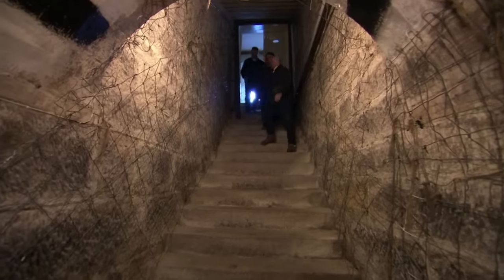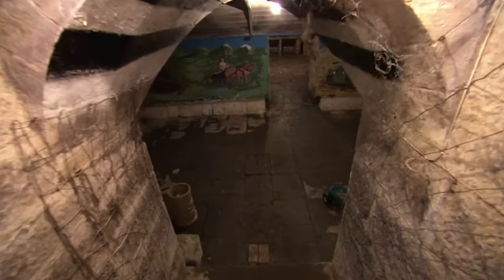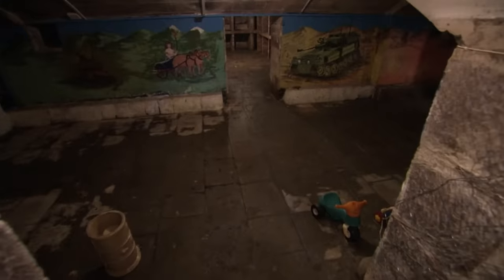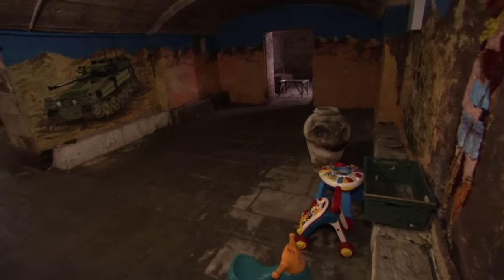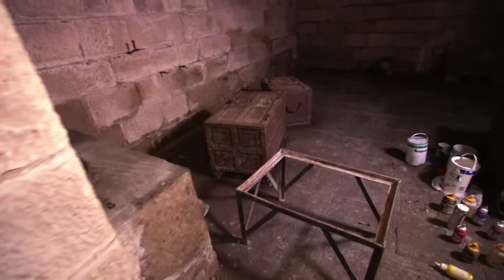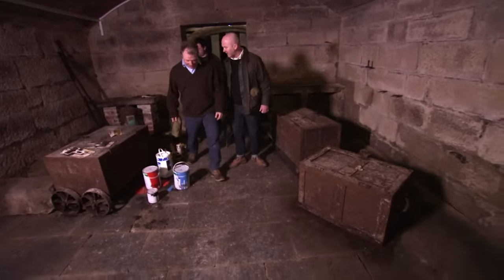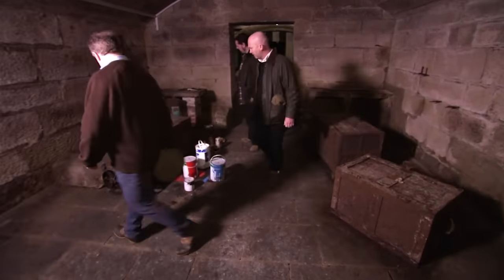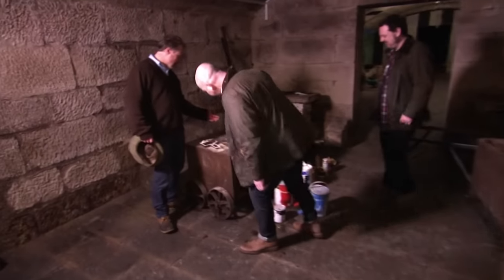Now, this is a cellar, isn't it? Not just a hole in the ground. Oh, blimey, look at this place. Blimey, look at these. My God, safes. Wheeled safes, are they? Yes. There's nothing in them, I'm afraid. Oh, you've checked?